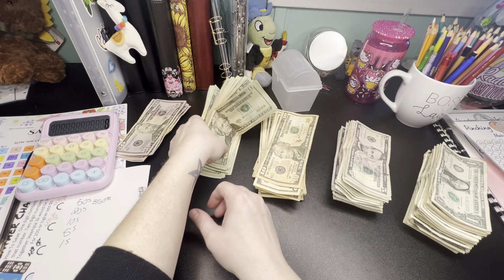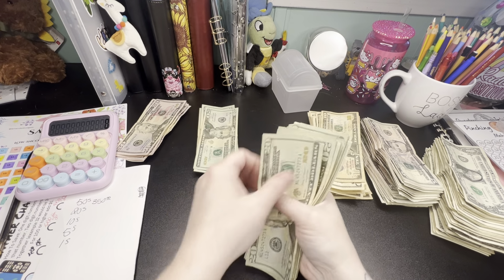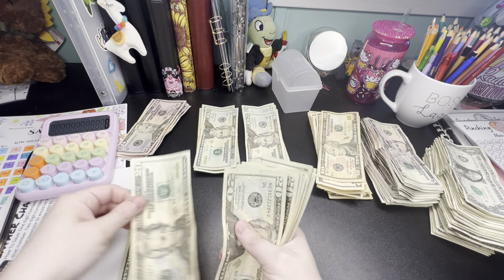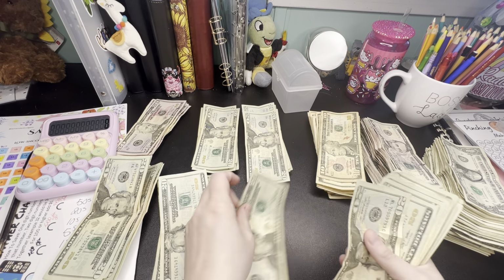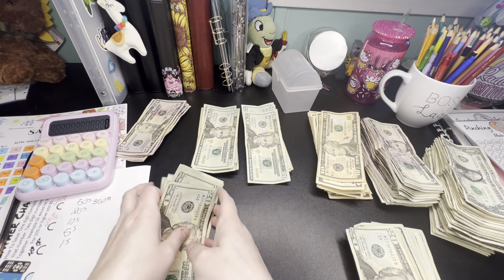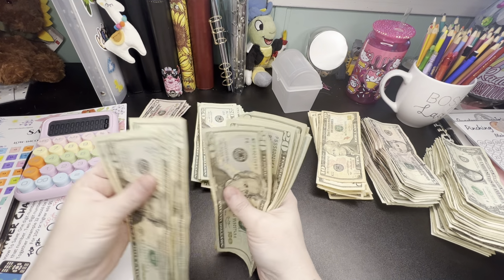And then we're going to go on to this stack, and we're going to do stacks of 100 to start. So 1, 2, 3, 4, 5 make 100. 1, 2, 3, 4, 5 make another 100. 1, 2, 3, 4, 5 makes another 100. 1, 2, 3, 4, 5. So that's 400. 1, 2, 3, 4, 5. That's 500. So this is a stack of 500. And then 1, 2, 3, 4, 5.